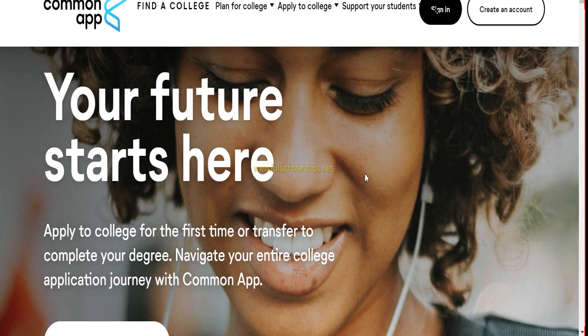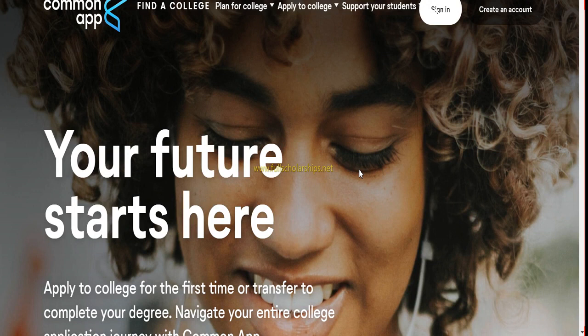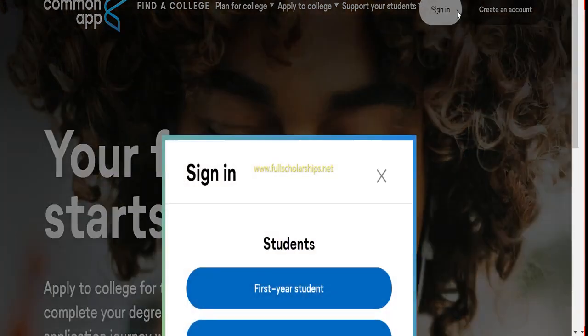This is a unified portal for USA universities, and many universities accept applications through this common application portal. In order to apply to Boston University, you need to create an account. If you have already created an account, you can simply sign in. For creating a new account, click on create an account, sign up with email and password, use the same email and password, then click on the sign in button.